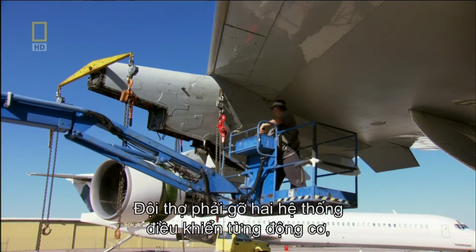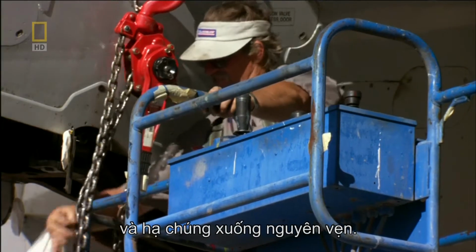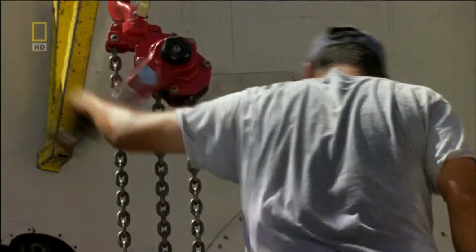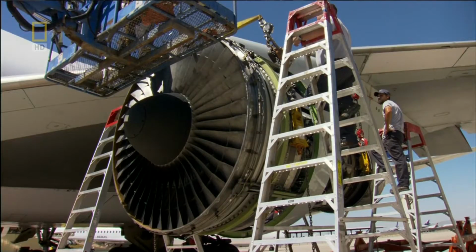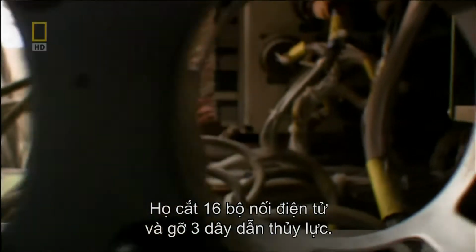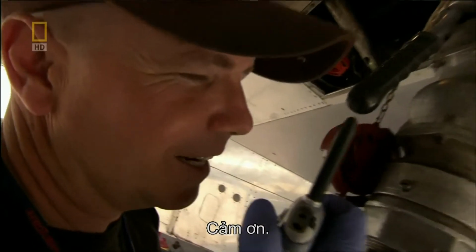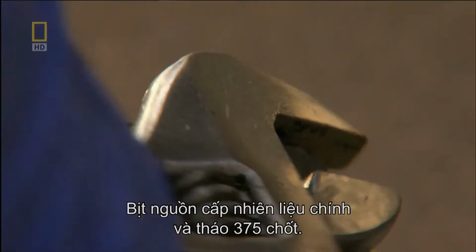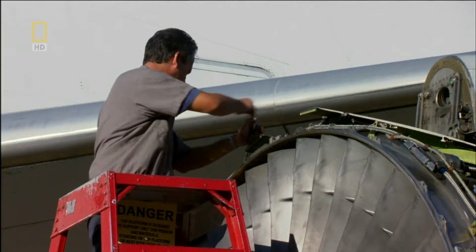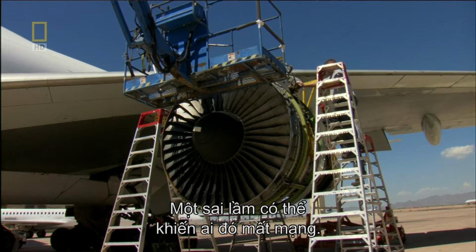The mechanics must disconnect the two systems that drive each engine and lower them all in one piece. And they must do it fast for the new owner. They clip 16 electrical connectors, detach 3 hydraulic lines, cap the main fuel supply, and undo 375 fasteners. One wrong move and someone could be killed.